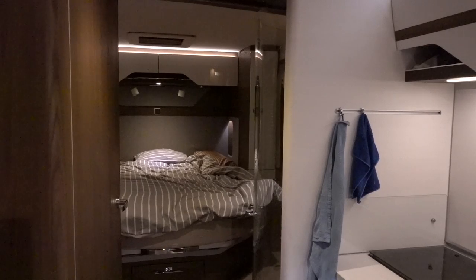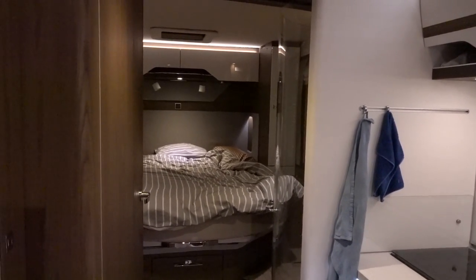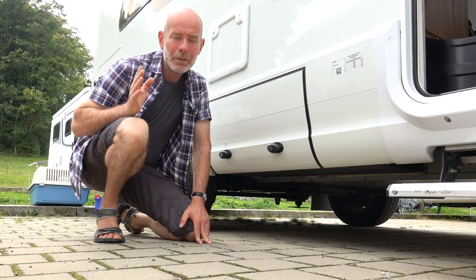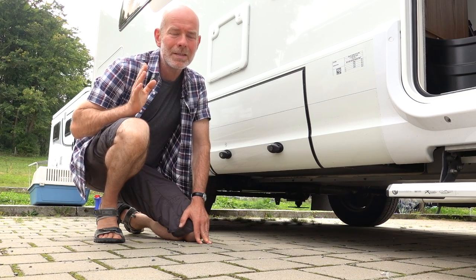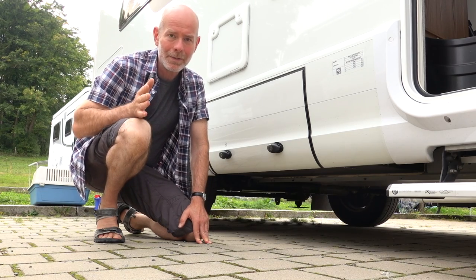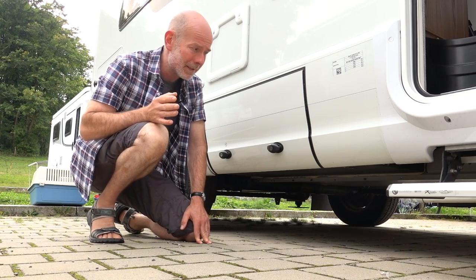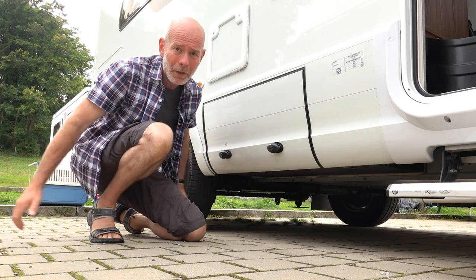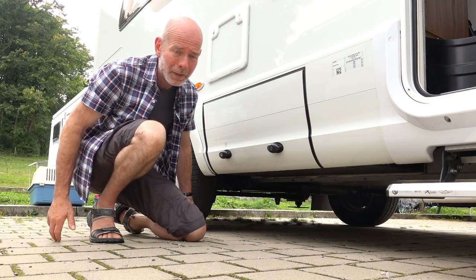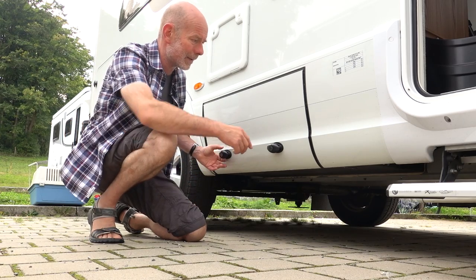And now it's time to go back to the daytime and have a look at storage. So, storage. This motorhome, quite simply, has tons of it. Loads and loads of storage. We're going to start outside. You've got two main storage areas outside. You've got this huge locker that goes in the double floor right across the width of the motorhome. And then we've got the garage at the back. So we'll start off by talking about this locker.